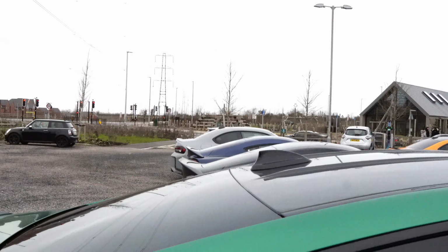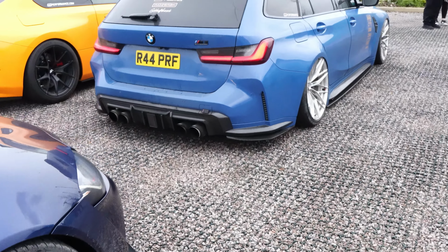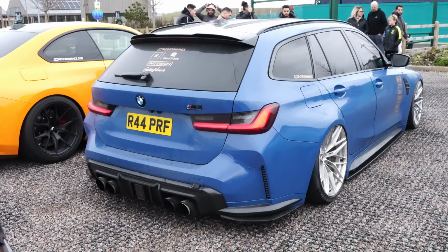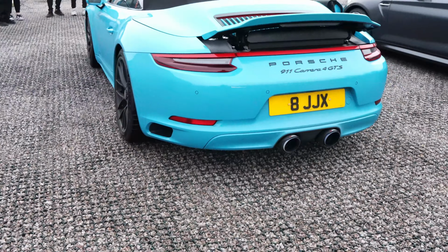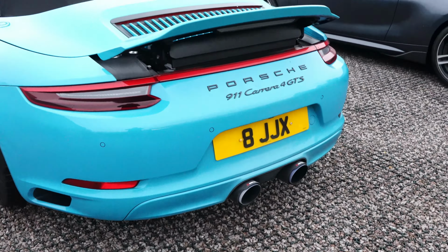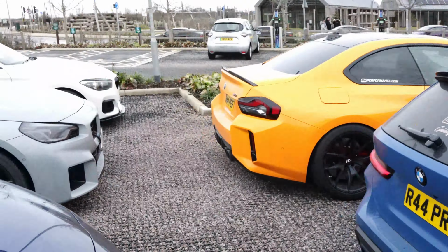And that M3 is now on air ride, so it's gonna slam to the ground. Lovely. Well, it sounds loud as well with the Akrapovic. It's bubbling away there. Very nice. But hopefully bring you more good content when we arrive at the Caffeine and Machine.